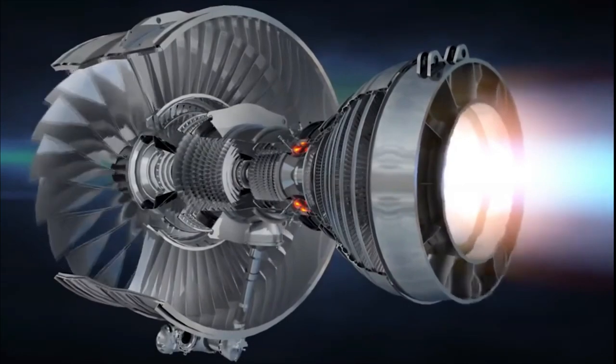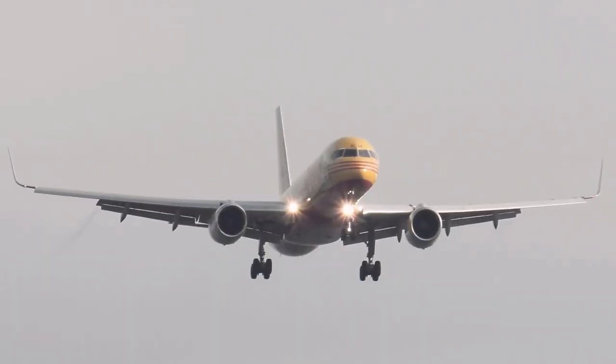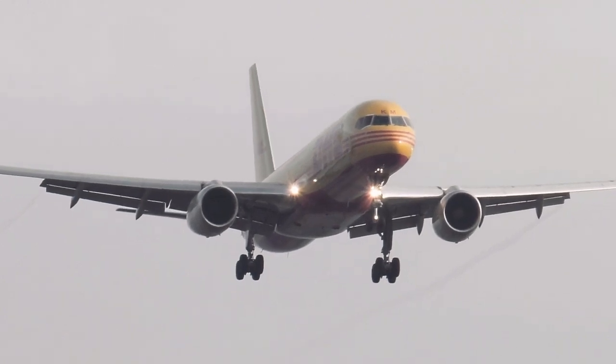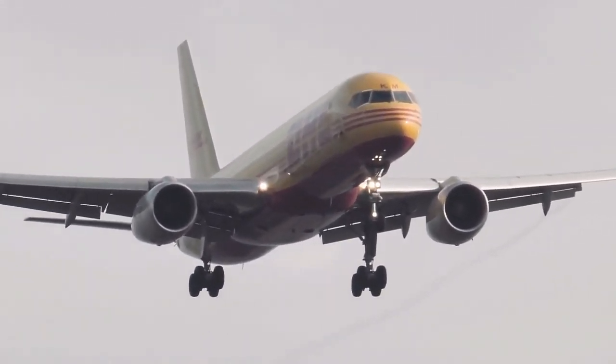By mixing this air with jet fuel, the temperature of the air can be as high as 3,000 degrees. The power of the air is used to turn the turbine. Finally, when the air leaves, it pushes backward out of the engine. This causes the plane to move forward.